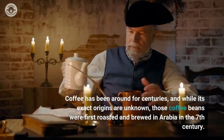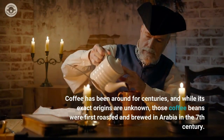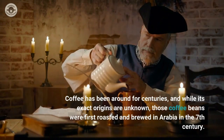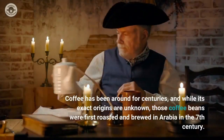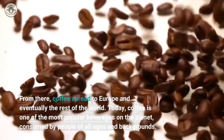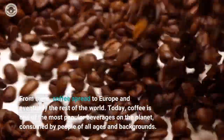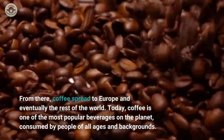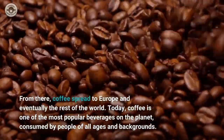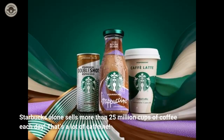Coffee has been around for centuries, and while its exact origins are unknown, coffee beans were first roasted and brewed in Arabia in the 7th century. From there, coffee spread to Europe and eventually the rest of the world. Today, coffee is one of the most popular beverages on the planet, consumed by people of all ages and backgrounds. Starbucks alone sells more than 25 million cups of coffee each day. That's a lot of caffeine.